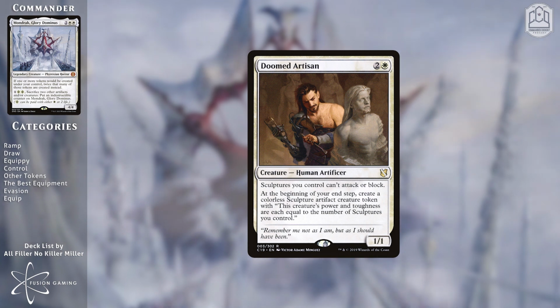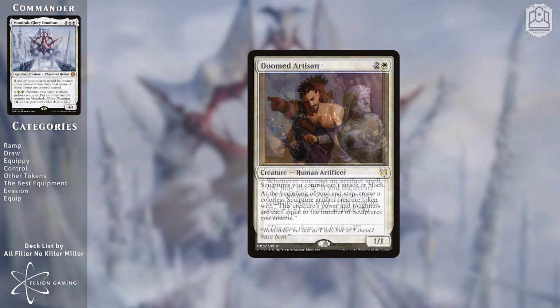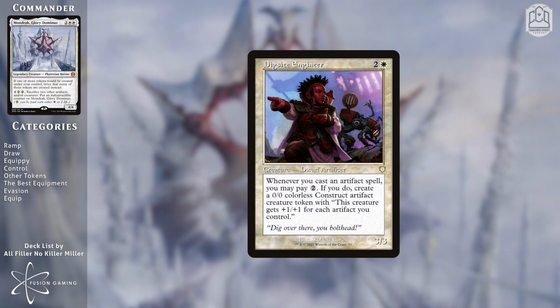What the hell does this even say? Dig Site Engineer. Diggy Engineering. This is a 3/3 for 3. Whenever you cast an artifact spell, you may pay 2. If you do, create a 0/0 colorless Construct creature token with "this creature gets +1/+1 for each artifact you control." Is that basically an Urza? That's an Urza golem, isn't it? It's a Construct. A Construct, yeah.